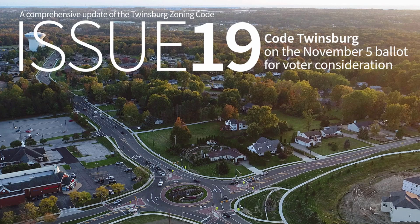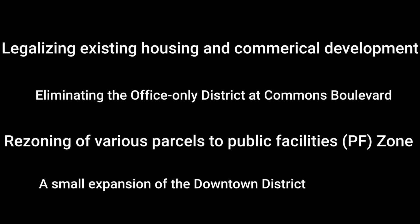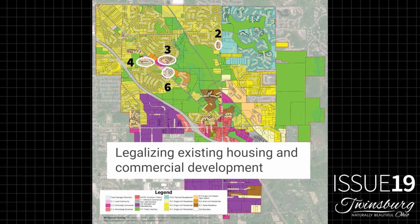The map changes in this video can be grouped into 4 general categories: legalizing existing housing and commercial development, eliminating the office-only district at Commons Boulevard, rezoning of various parcels to PF Public Facilities Zone, and a small expansion of the downtown district. Let's start with Category 1, legalizing existing housing and commercial developments.